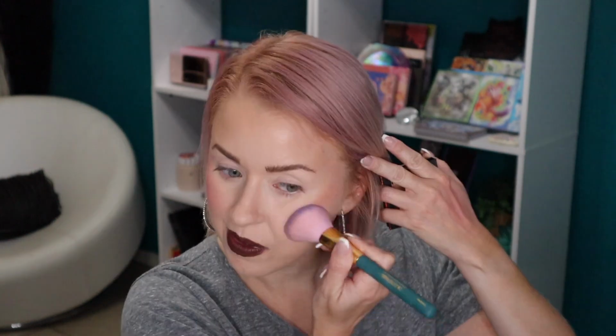But here's the blush. Wow. It's a good thing I didn't go very heavy with the bronzer, because then this would look like I have a sunburn. But that is a very pretty blush. Okay, so I need to do the other side now.